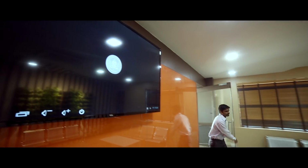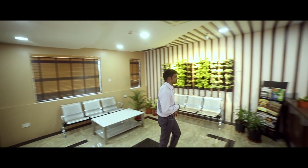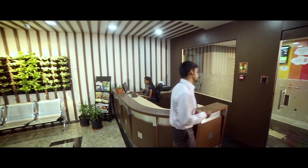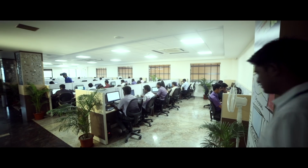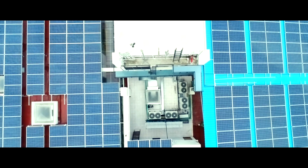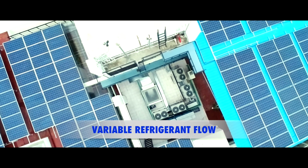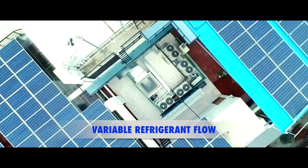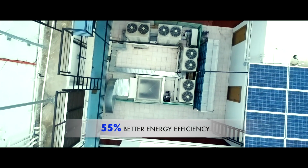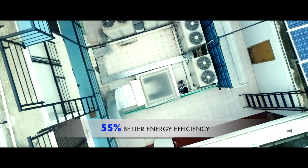A clean and fresh workspace makes for better health and productivity. But air conditioning is one of the biggest power guzzlers in an office. It invariably fills enclosed spaces with stale microbe-laden air and forces the system to constantly pump in fresh air, leading to energy loss. The facility uses a variable refrigerant flow system which, with its precise temperature control, makes for 55% more energy efficiency than other systems.